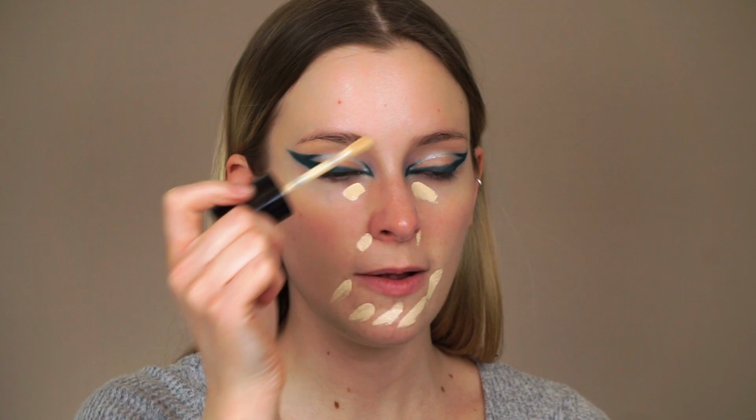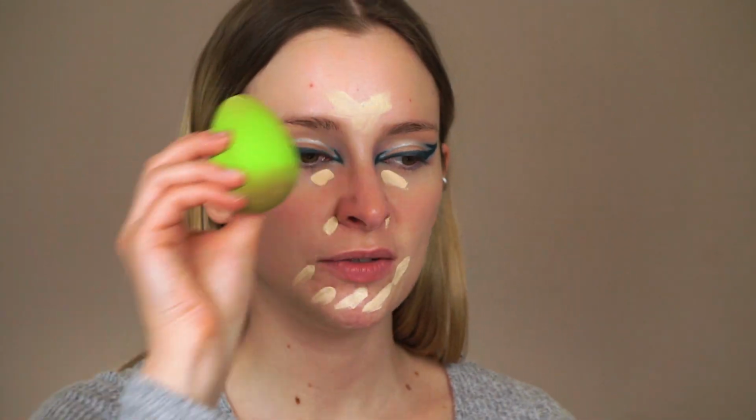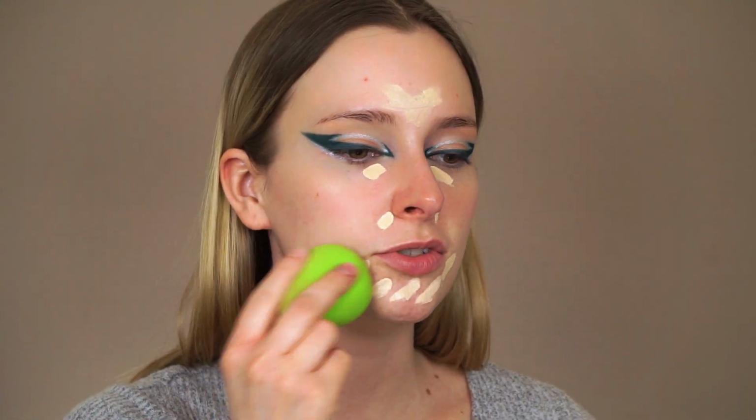For my concealer today, I think I'm going to try something different than my Rare Beauty concealer. You must be tired of seeing me using this concealer, so I'm going to use another one. I'm going to be using my Too Faced Born This Way multi-use concealer in the shade Swan. I'm just placing this concealer on the high points of my face, and I'm going to be using my sponge to blend this in. This is the Lisa Frank and Morphe sponge. So I'm just going to blend this into my skin.